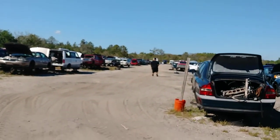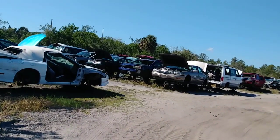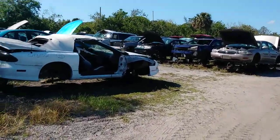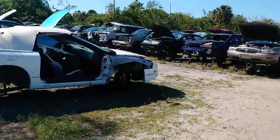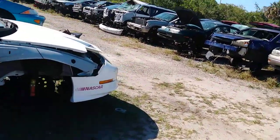Couple of nice fans. Some floral seats for your truck. There's a convertible Trans Am with NASCAR stickers on it. Wonder if it was a pace car of some sort.